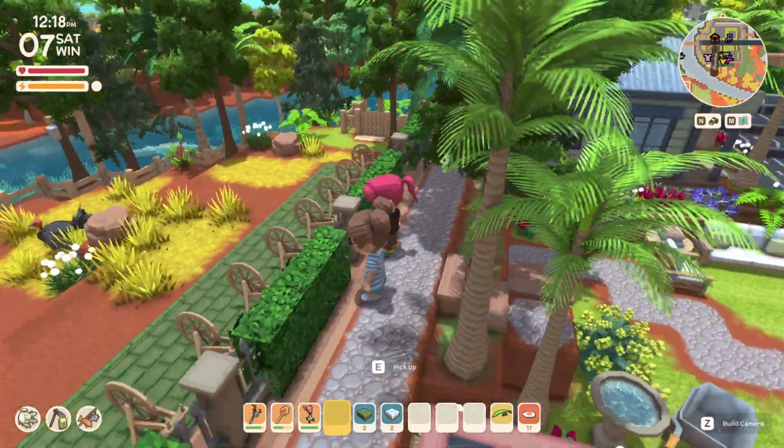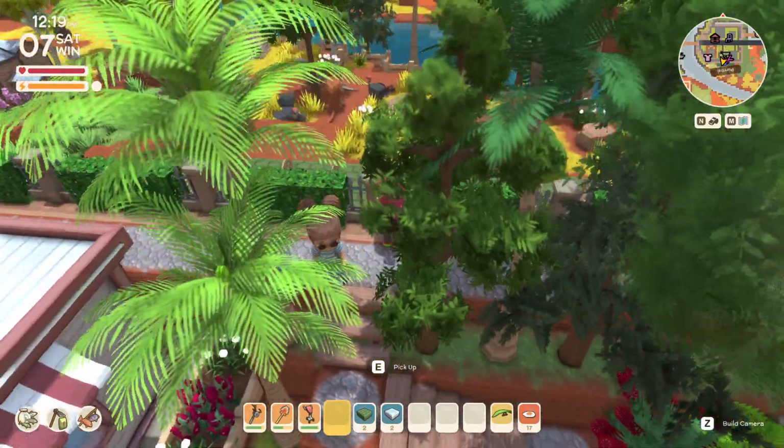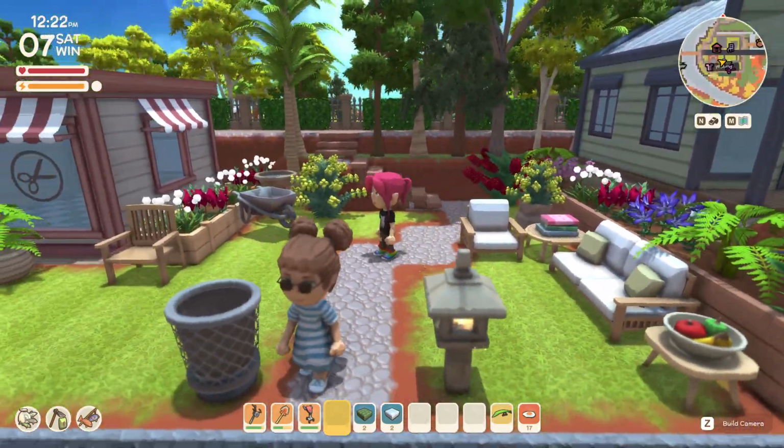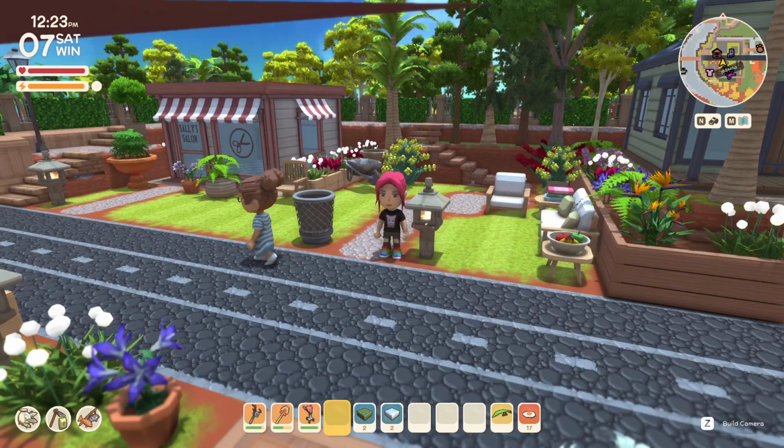Oh, and I harvested your garbage can. I didn't get anything from it. Oh, no worries. You should have had it if you did. I can't resist a garbage can. I know, me too. Good thing I'm not like that in real life.